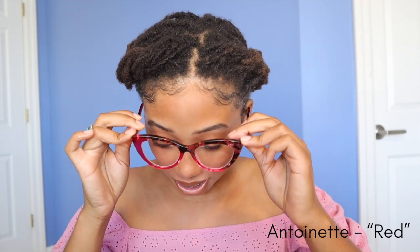She is a red cat eye, and I'm gonna go ahead and try her on. Hold on. Oh, she's something different. She is so spicy. I just love how spicy she is. She is just styling and profiling. She is definitely doing something different for me, and I just love that she goes with the shirt that I have on now. It's a nice little pink shirt, so it definitely pulls out the pink tones.